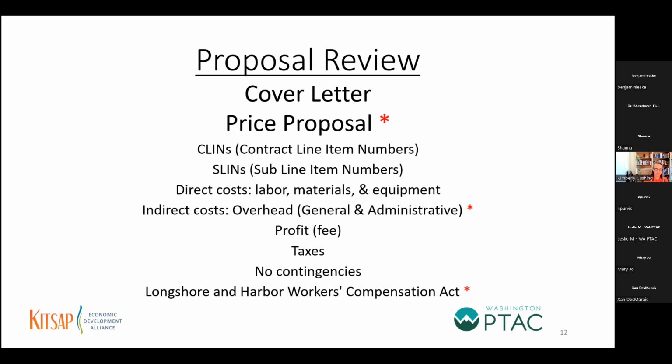So in a price proposal, every solicitation will have a CLIN as a contract line item number. There'll be at least one. It's frequent there are multiple CLINs where the agency wants you to provide a price for each description of work. There could also be SLINs. It doesn't have to be, but there can be. So a SLIN is a sub-line item number. All your SLINs need to add up to the value of the CLIN. So the SLINs are subcategories of a CLIN. Your price proposal is going to have direct costs. Direct costs are your labor, materials, and equipment to actually perform the statement of work.